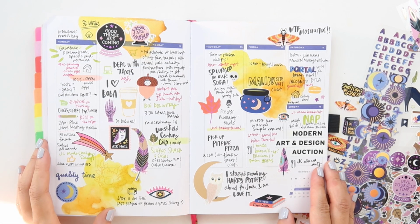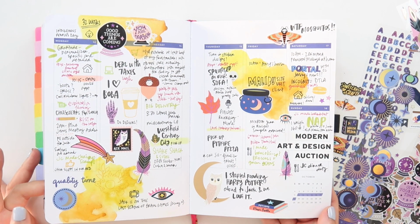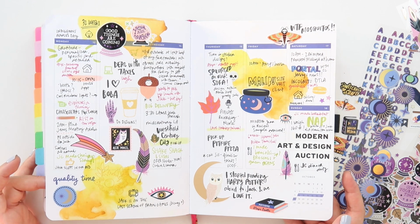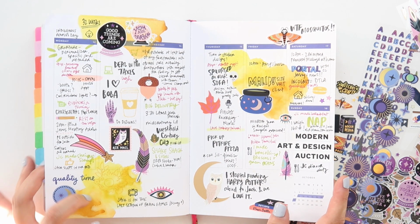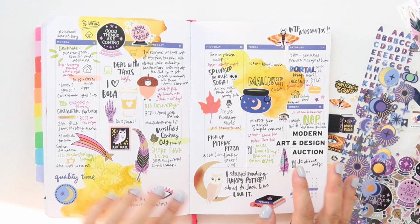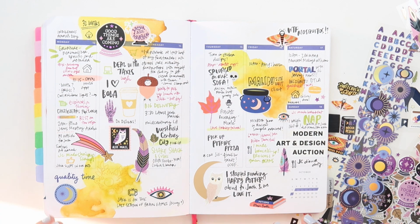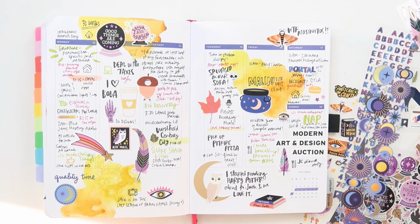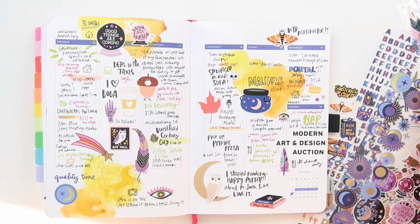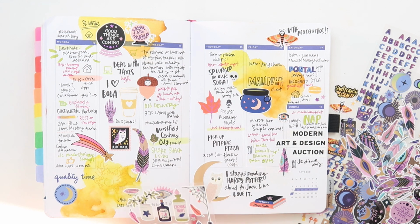Here is the finished week, and I might fill in a few blank spaces, but for the most part, I think it's done. I love the mix of the watercolor splotches with the writing and the Tombow markers, also with the stickers. Everything feels very cohesive. I do want to tie in a little bit here, but I'm not sure how I'm going to do it offhand. Although while I'm looking here, I might just add it right now.